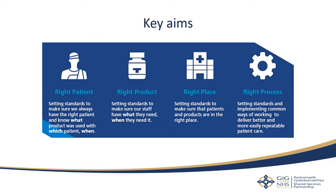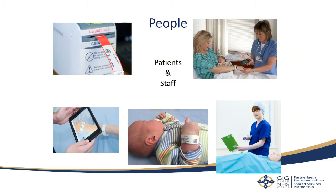So next one looks at people. All of our patients get wristbands. They're all able to have barcodes printed on them. They're not all currently in the same format, but that's work that's underway with DHCW to try and get to that point. But essentially a quick scan by clinical staff will identify that we've got the right patient.